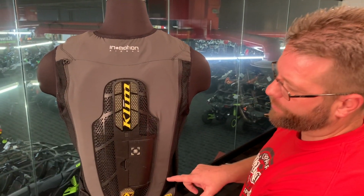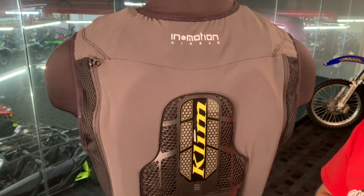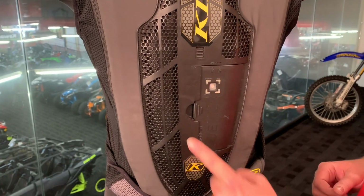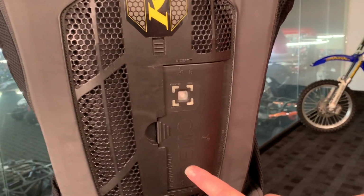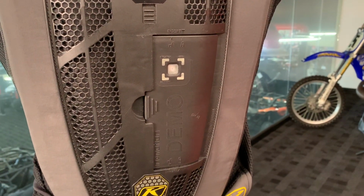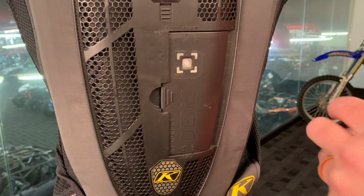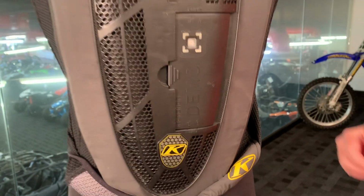When it comes to this vest, there's really 3 things we're looking at. One, there is a CE rated back protector pattern here that holds everything in place. I'll show you that here in just a minute. Here on the outside, this is actually the brain of the unit. This is the piece from In&Motion that is going to be able to sense movement on the motorcycle and then make the distinction on whether it needs to deploy or not.